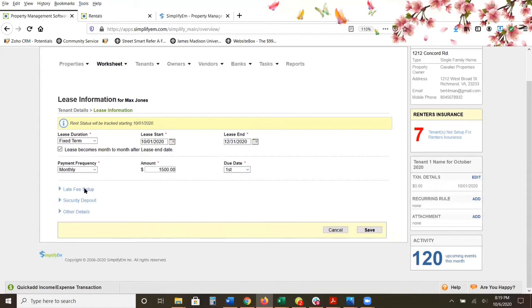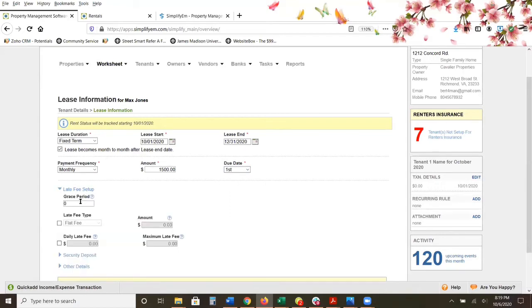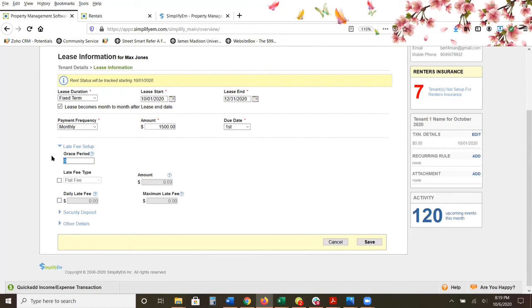Down here where you see a late fee setup, if you want to set up a late fee structure for the tenant, you put in the number of grace period days, 5, and then you're going to decide what type of late fee am I going to charge this tenant if they don't pay their rent on time. You can charge them a flat fee, you can charge them a percentage of rent, you can charge them a daily fee, or you can charge them a combination of both. So let's just say that with this tenant, if they don't pay their rent on time, you're going to charge them a flat fee of $50, okay?